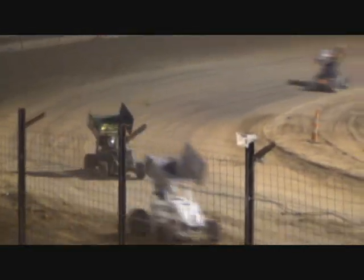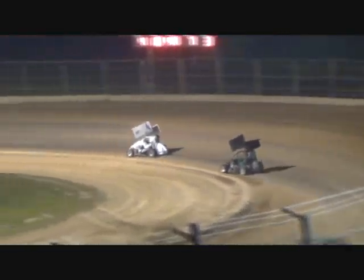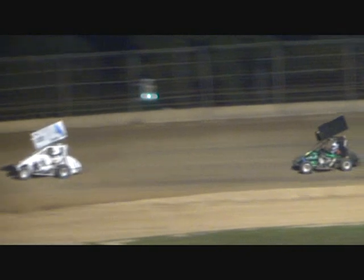3 wide down the front straightaway with the 07P, and the 80 of Roger Newcomer, and the 3 of Johnny Gilbert. Whoa, look out.